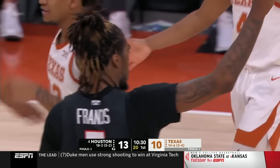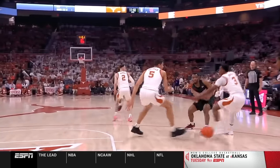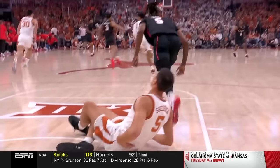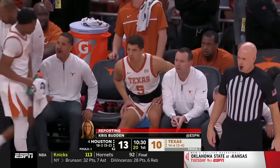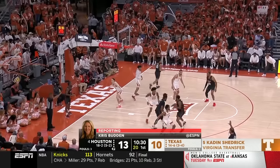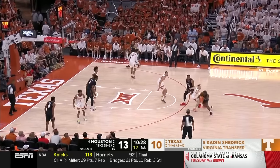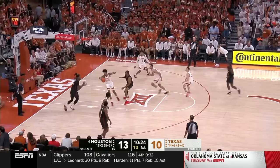Well, Caden Jedrick just came back and sat on the bench. He went with a medical trainer to work on what appears to be a re-aggravation of a back injury that he sustained against Texas Tech. You can see him there in some pain. He's got a black heated wrap around his back. During the timeout, he was stretching, constantly jumping back out on the bench now. He's a guy that gives them size in the neighborhood of 18, 19 minutes a game.